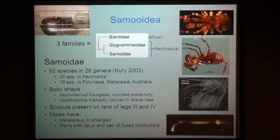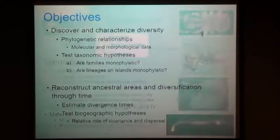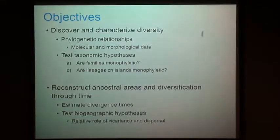The body shape, we can use body shape, the presence of scrobula, and some of the male sexually dimorphic characters to tell species apart, to define genera, and we're using them more now to look at the delimitation of families. So the objectives of my work in this project were to just discover and characterize some of the diversity of this group, which is poorly studied.